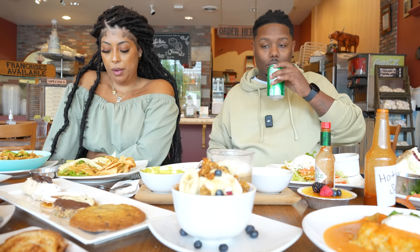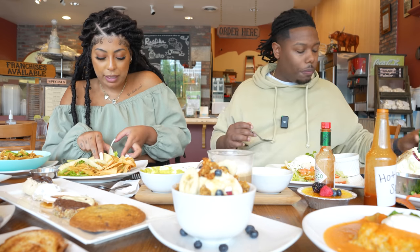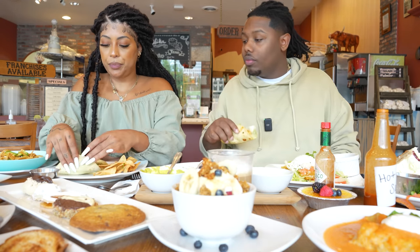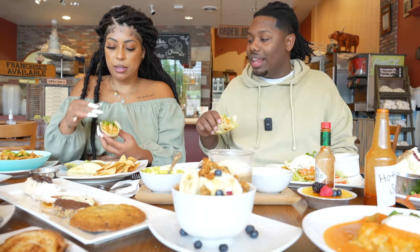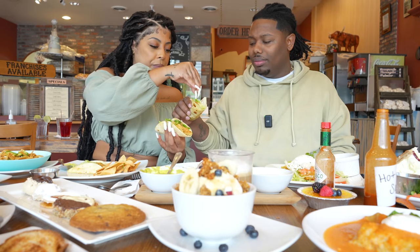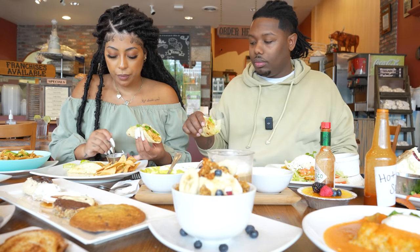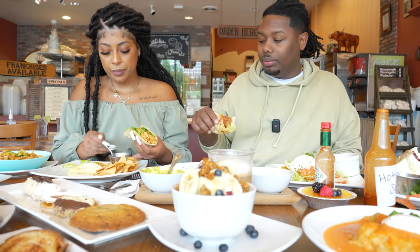Okay, let's try this taco. How cute are these little tacos, babe? Cheers. Is that salsa for the taco? Yeah. Let me get some of that lime, too. You want the salsa? Thank you.